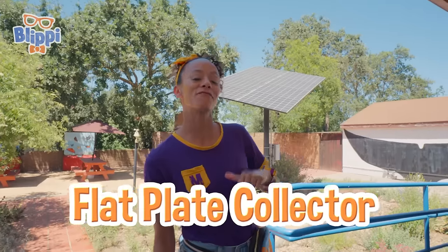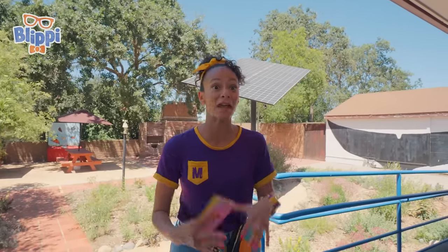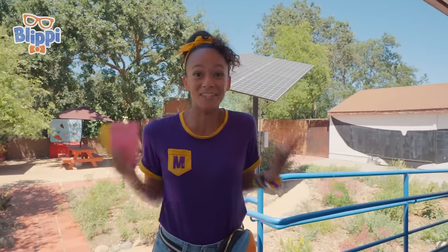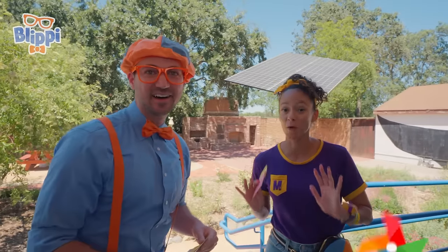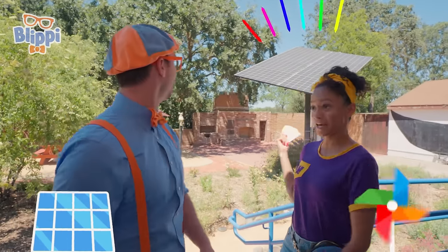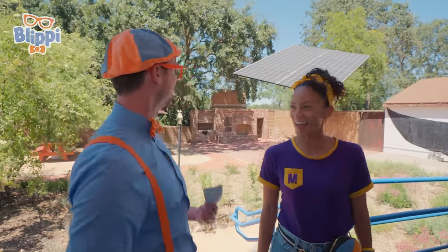Check it out, a really big solar panel. That one is called a flat plate collector, and it collects the sunlight and turns it into a lot of energy. Way more energy than the little solar panel we saw inside. It's so cool. Hey, Meekah. Oh, hey, Blippi. Whoa, what'd you find? Well, I found a wind turbine, a solar panel, and check out this really big one behind us. Wow, that's huge. Yeah, what did you find?